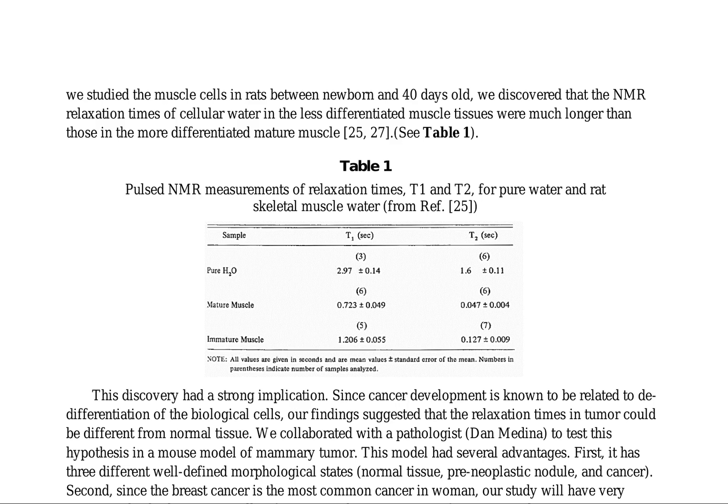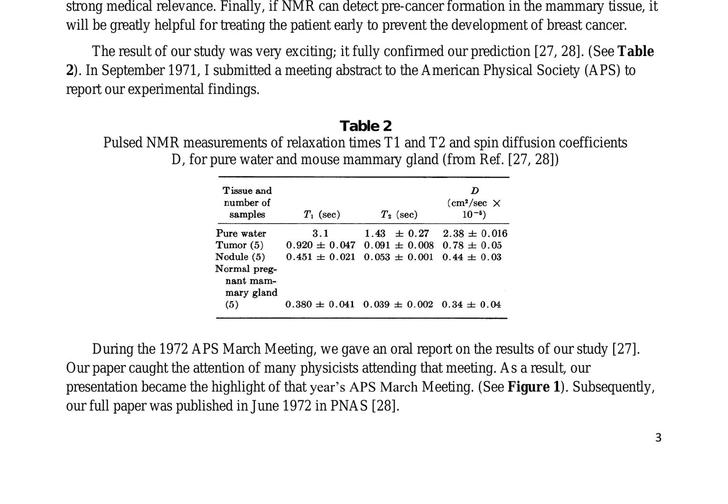To test this hypothesis, the researchers collaborated with a pathologist to investigate a mouse model of mammary tumor, which offered several advantages, including three well-defined morphological states: normal tissue, preneoplastic nodule, and cancer. The study's results, presented in Table 2, confirmed the prediction that NMR relaxation times in tumor tissue would differ from normal tissue.